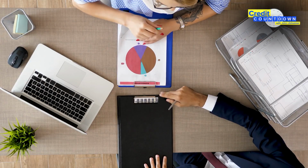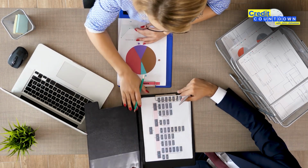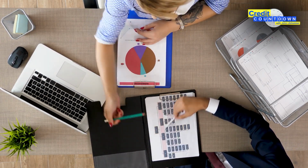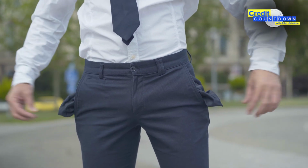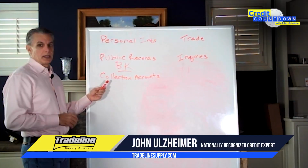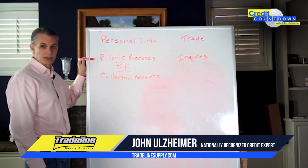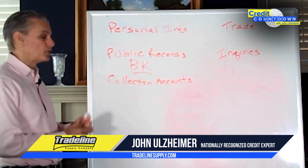And so now the only public record that you're going to see in the public records section of a credit report is going to be a bankruptcy, and you can have a Chapter 7 bankruptcy or a Chapter 13 bankruptcy. So it's going to be the bankruptcies that consumers can file, no business bankruptcies. And by the way, if you don't have any bankruptcies, this section of your credit report is going to be empty.